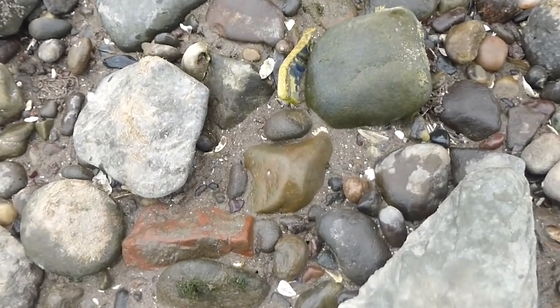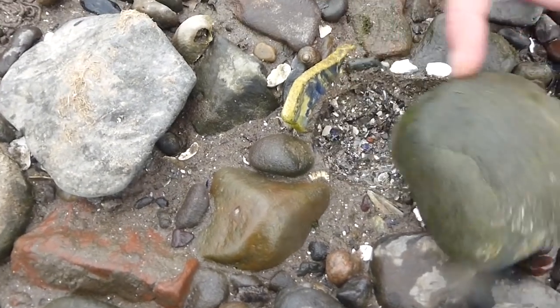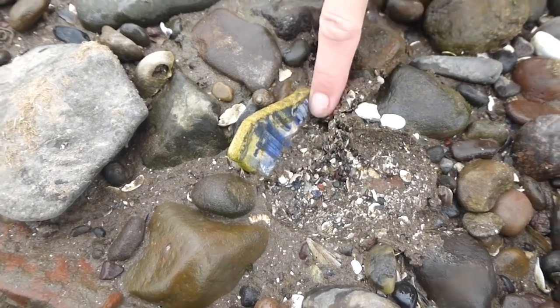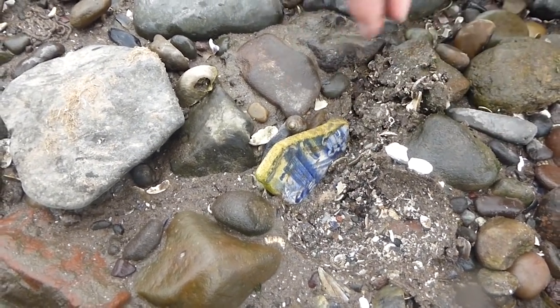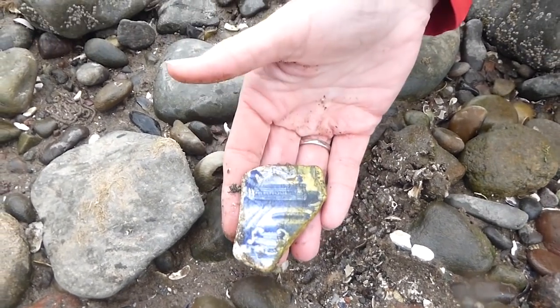Now hopefully you can still hear me over the wind. In fact, I can see our little muff pick it up. So I think we'll need to pick that piece out. Wow. Now I think that's safe to say what that is, don't you? Oh, no, it's not. Is it blue willow? No, I don't think so.